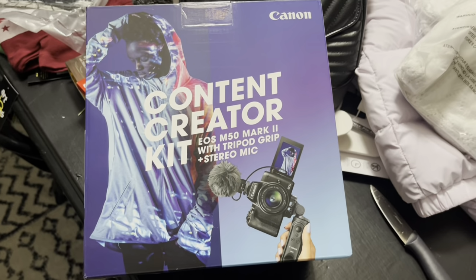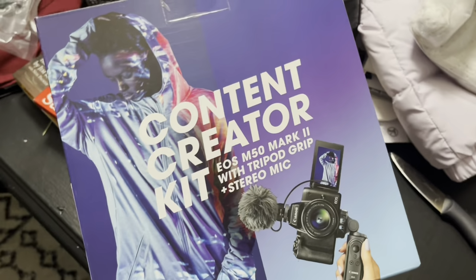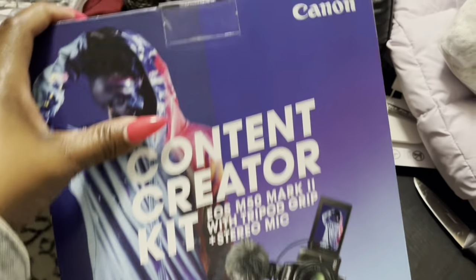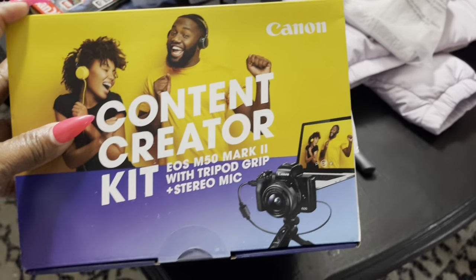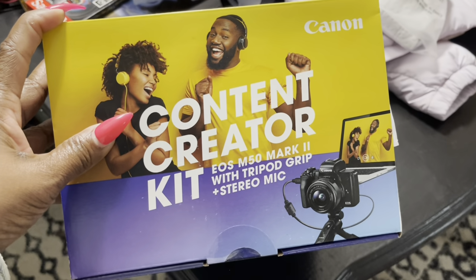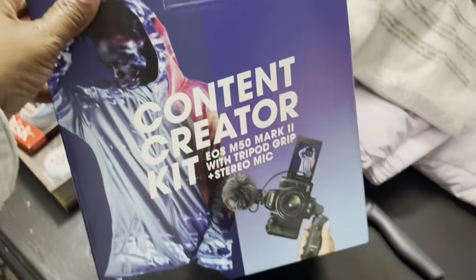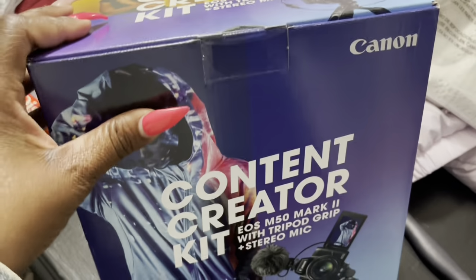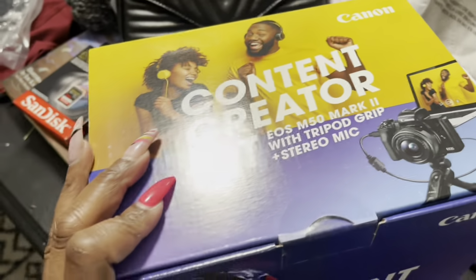Whoop whoop. Yes. So I bought myself a new camera because, long story, my other one is broke. So I picked up this Canon. It is the EOS M50 Mark II with tripod, grip, and stereo mic. And yes, yes, baby. I'm not going to unbox it in this video. The video is already too long. But I am going to unbox it for you, try it out, make sure that it is good to go.